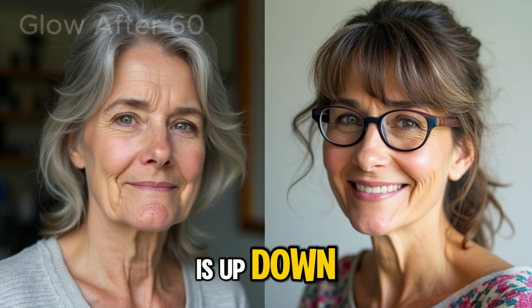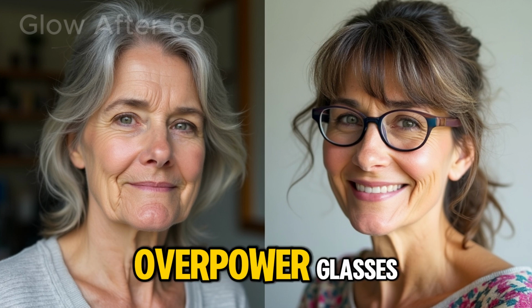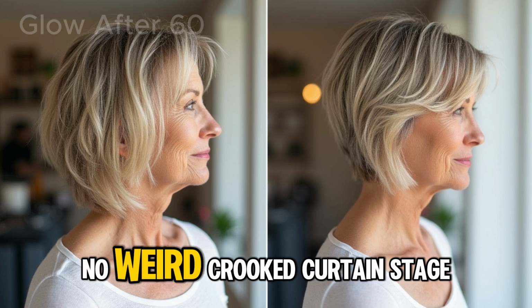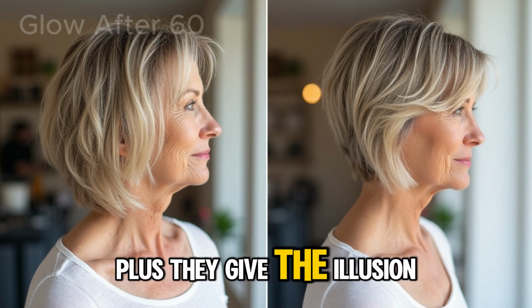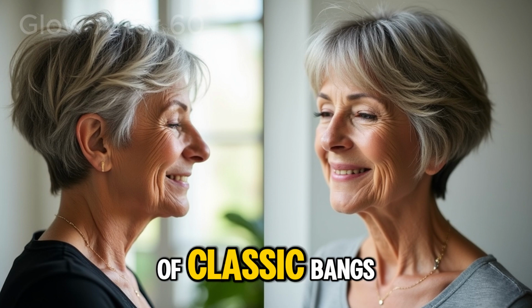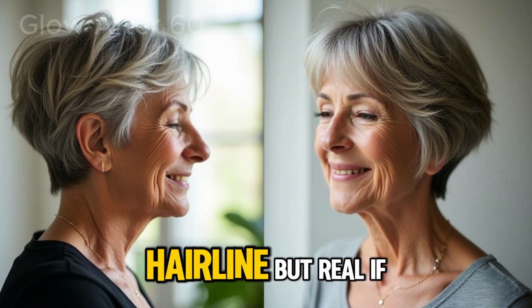And here's the twist. They work whether your hair is up, down, curly, or straight. They don't overpower glasses. They don't need constant trimming. And they grow out like a breeze. No weird crooked curtain stage. Plus, they give the illusion of volume right where it's thinning most, without the bulk or heaviness of classic bangs. Almost like Photoshop for your hairline, but real. If you've been avoiding bangs because they feel high maintenance or too much, this one's your friend. Subtle, forgiving, and way more effective than we give it credit for. Coming up next, the curtain bang cheat that gives your temples coverage without hiding your face.